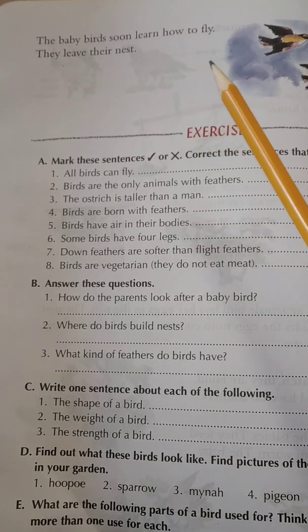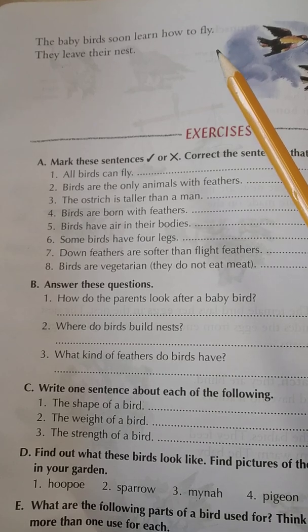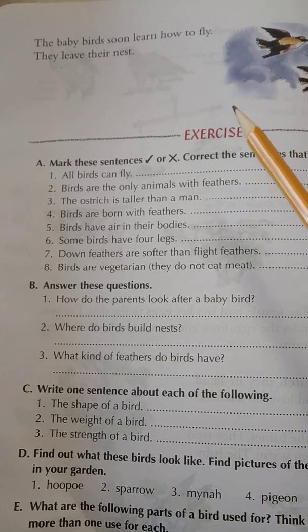And then the baby birds soon learn how to fly. Once they learn how to fly, they leave their nest and go away.